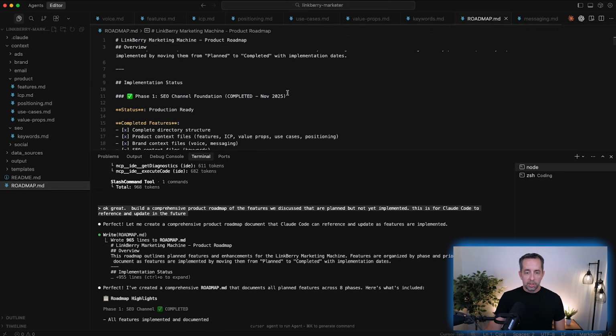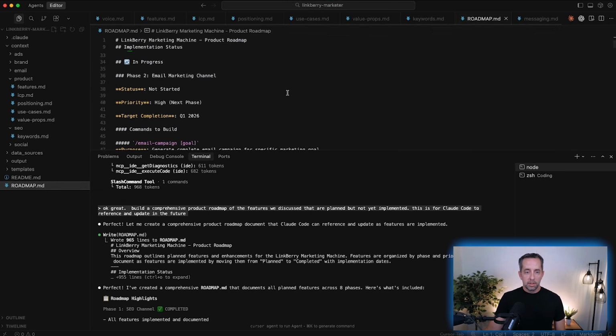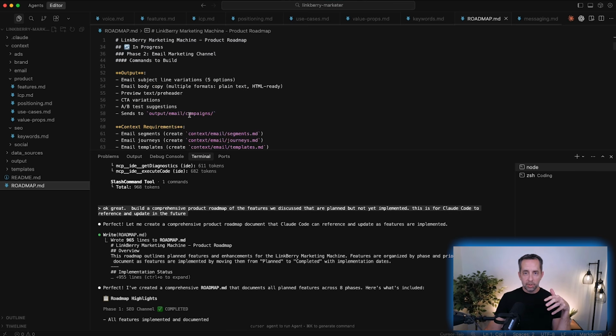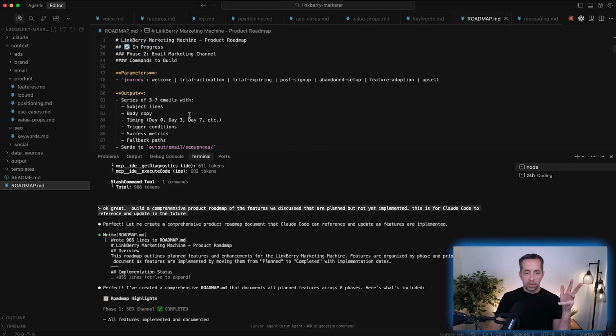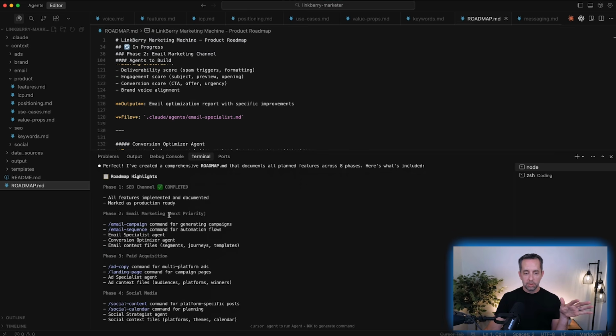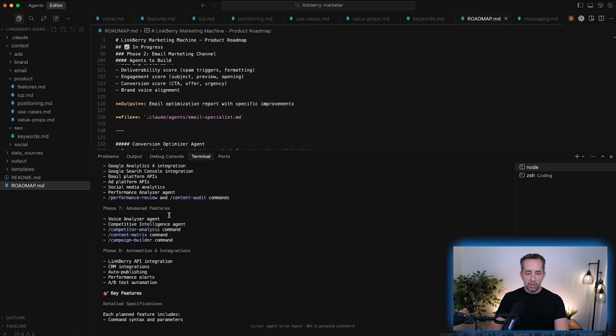And the SEO foundation is complete. Now it's going to go build these, and it knows all the stuff, right? It pulled this from the plan document, probably the plan bit of context, and put it here in a safe place for it to reference later. So I can wipe out the context window here, which I'll do in just a second, and have it go build the next step.